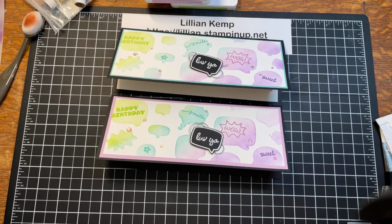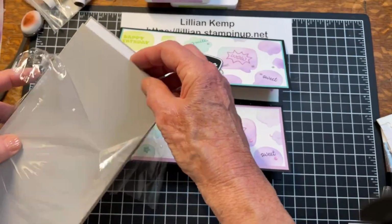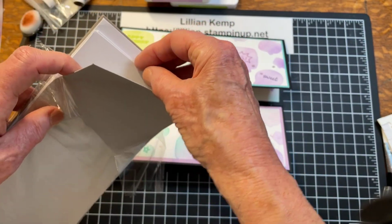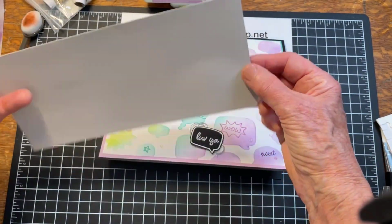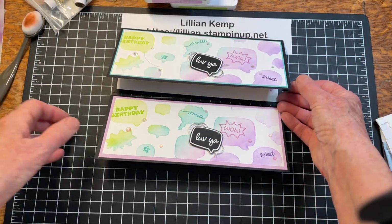Just as I'm getting some things in here. And of course, then we can bring in our Slimline envelopes. And did you know these are retiring? I would stock up on these. I forgot to check the sale price, but these are retiring, and these are great envelopes for your Slimline cards. So stock up on those.